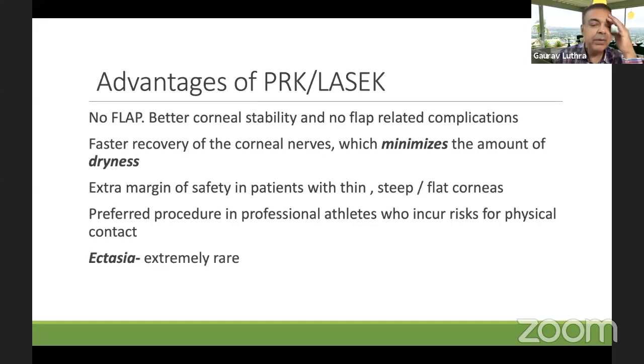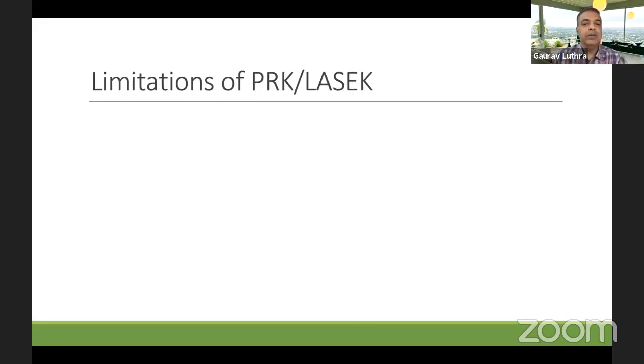Now, the best part about surface procedures is that ectasia is extremely rare. There are only very few reports of ectasia following a surface ablation. Of course, it is entirely possible, which is also possible in a normal untouched eye, but PRK-induced ectasia is not very often seen. So that's a big advantage.